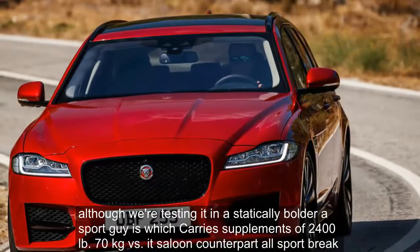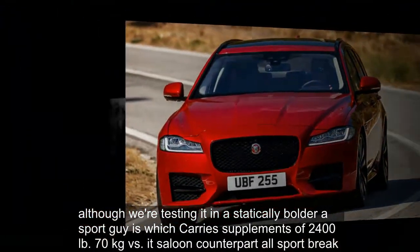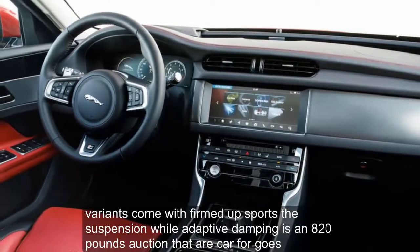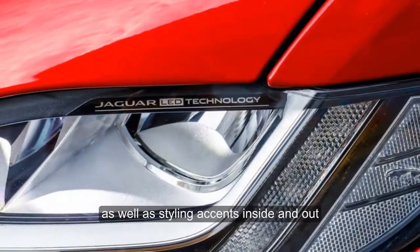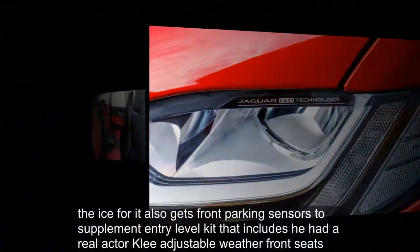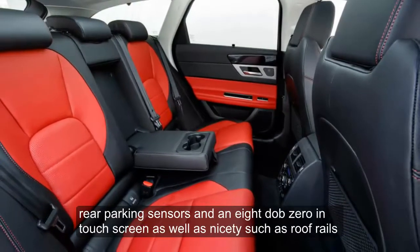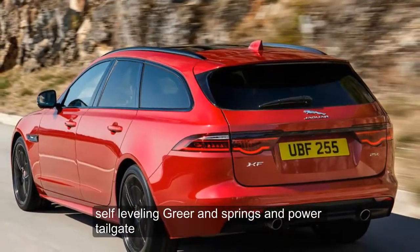Although we're testing it in aesthetically bolder R-Sport guise, which carries supplements of £2,400 and 70 kilograms versus its Saloon counterpart, all Sportbrake variants come with firmed-up sports suspension, while adaptive damping is an £820 option that our car forgoes. As well as styling accents inside and out, the R-Sport also gets front parking sensors to supplement entry-level kit that includes heated, 8-way electrically adjustable leather front seats, rear parking sensors and an 8.0-inch touchscreen, as well as niceties such as roof rails, self-leveling rear air springs and power tailgate.